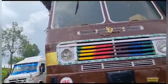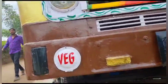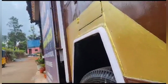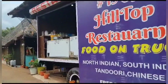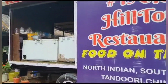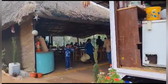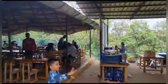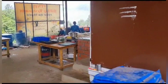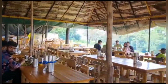After having a beautiful view of Dolphin Nose and Lamb's Rock, we had our lunch at this hilltop restaurant, Food on Truck. Really very tasty North Indian food we had here. You must try this place, really nice place, and the view from this restaurant is also very good. Food was number one, I'll give 10 out of 10.